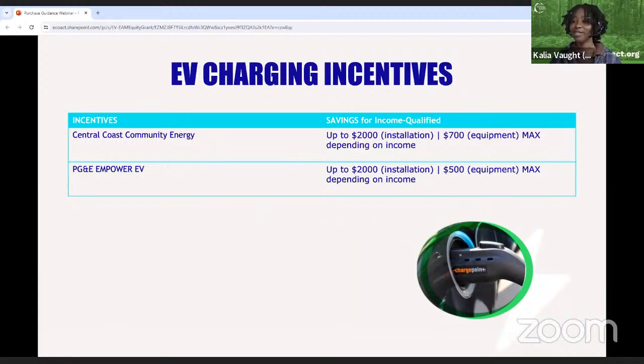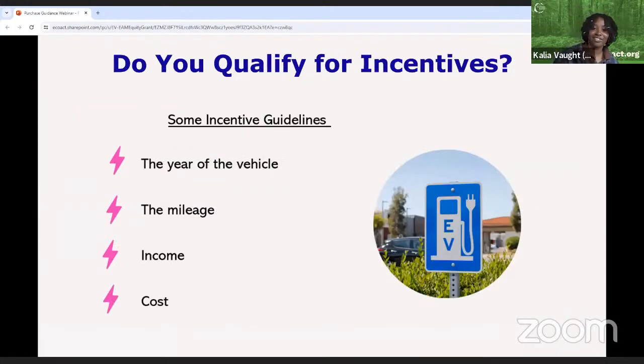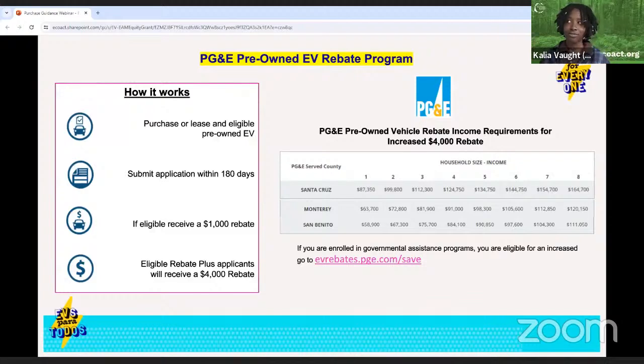So you're probably wondering, with all that money on the line, do I qualify for incentives? Well, there's a varying requirement for each of the rebate programs. Largely, they go off of income standards, meaning that lower income households will qualify for more. The car requirements are also important because some programs have specific age of vehicle, mileage, income, and cost restrictions. And we have a special slide talking all about the PG&E pre-owned rebate program as well.